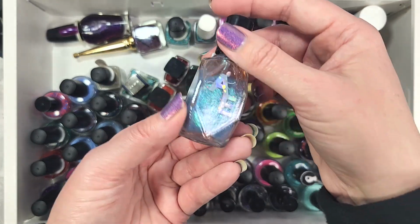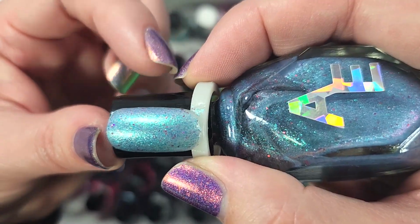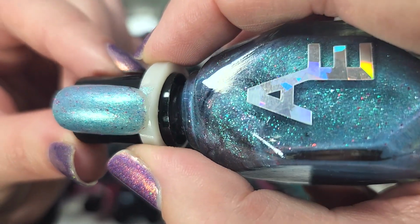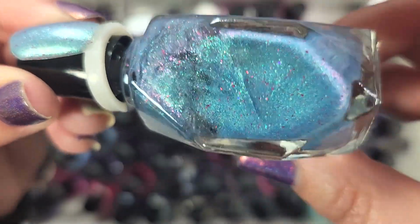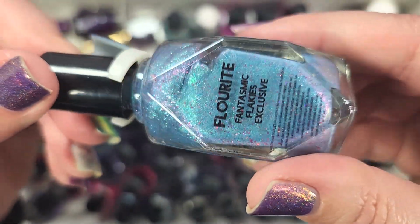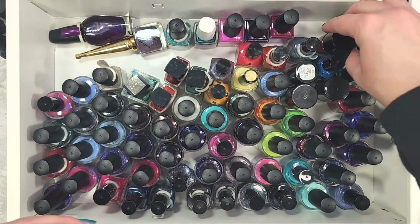We have an alter ego. This one is called Fluorite. Now this one's pretty interesting. You've got some glitter that's in like a holographic pink, maybe even a red. There you can see it in the bottle as well. There's also some beautiful shifts in this, so I do want to hold on to that one. That one I thought was beautiful.